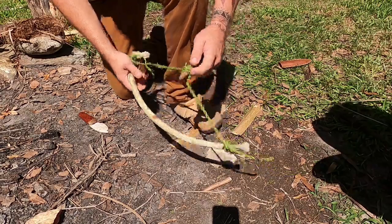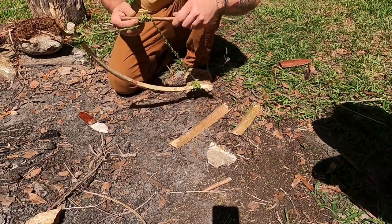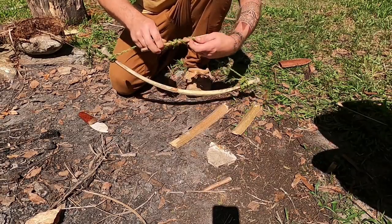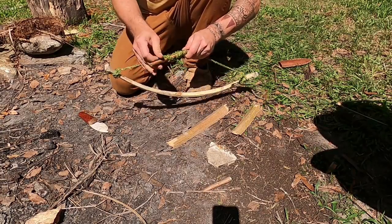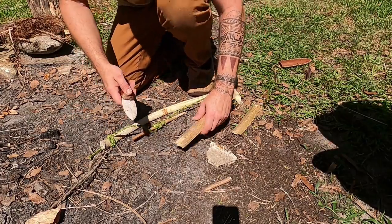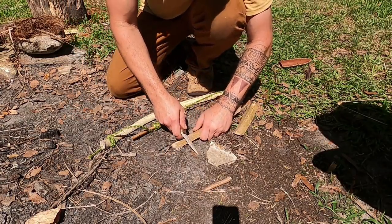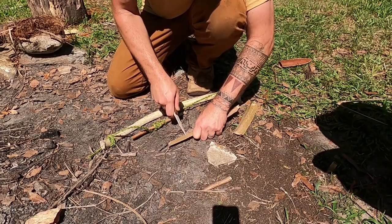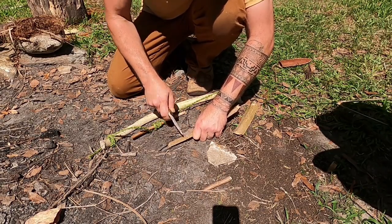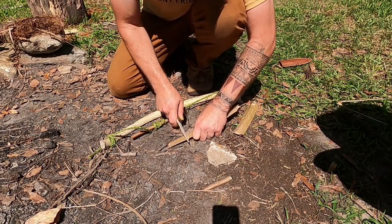Okay, so that's burned in. This cord's all wet, so it's slippery. That's what makes it even tougher, but that's why that knot's gonna help in the middle. And when this cord dries out, it's gonna be a lot nicer. Okay, and now we're gonna cut a notch. Collect the dust.